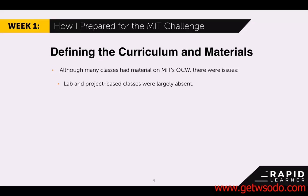So one example is that lab or heavily project-based classes were often missing from OpenCourseWare, or they were there but they were impossible to do. For instance, the class assignments might involve working with a particular robot that I don't have access to, or with a particular piece of software which wasn't provided. Humanities requirements were also lacking any grading criteria. They didn't have final exams, so that was also an issue.